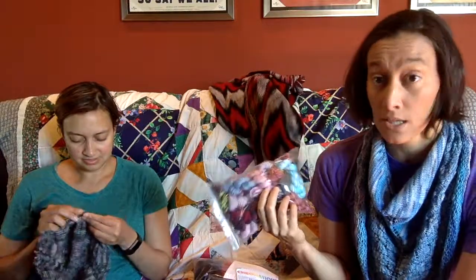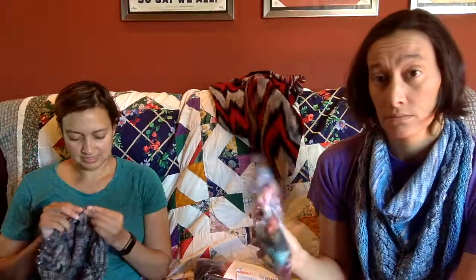You can get 5 gram minis or 10 gram minis. Yes. And every time she does this, she makes 5 gram and 10 gram of all the skeins. And she says they're going to be independent of each other. So you won't get the same colorway if you decide to double up. Right. So if you decide to get the 5 gram and the 10 gram, you won't get the same colors. Yep. How cool is that?